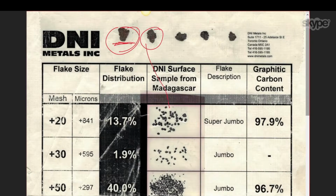It will be broken up into different sizes throughout there. So you will be able to get some of these 20 mesh sizes or 840 micron sizes when you produce it, but you will never be able to maintain all those great big large flakes. Now, as you just asked, why is it important for these large flakes? Graphite is sold one of two ways. It's sold by the flake size. It's also sold by the purity of it when you're selling it.